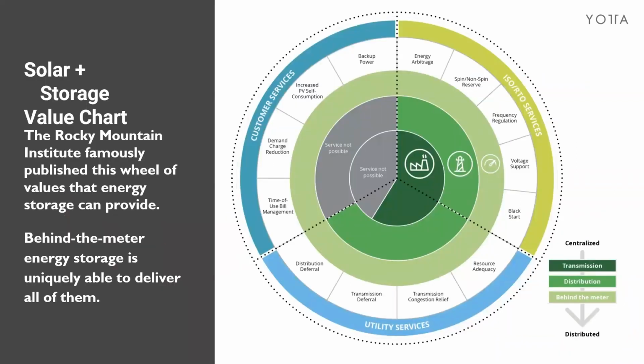This is a slide that we have from the Rocky Mountain Institute. It was published many years ago, but the nice thing about it is that it talks about the value of energy storage. Specifically for Yotta Energy, we're looking at things like time of use management. In California, for example, from 4 to 9 p.m., power becomes almost 2 or 3 times more expensive, depending on your jurisdiction.